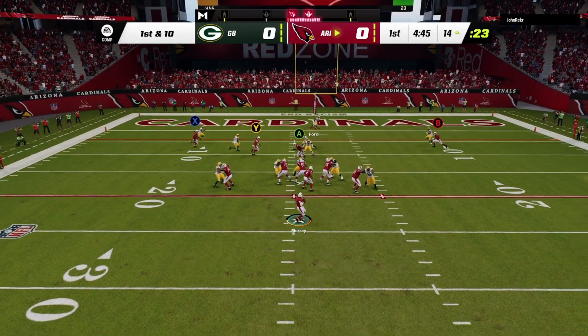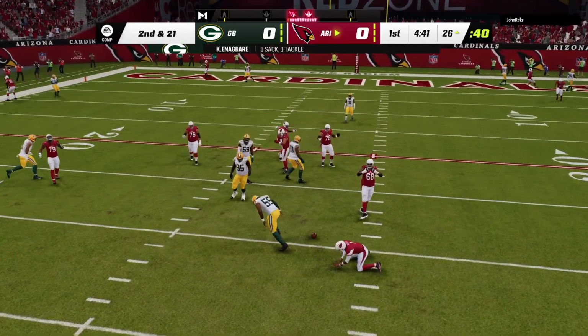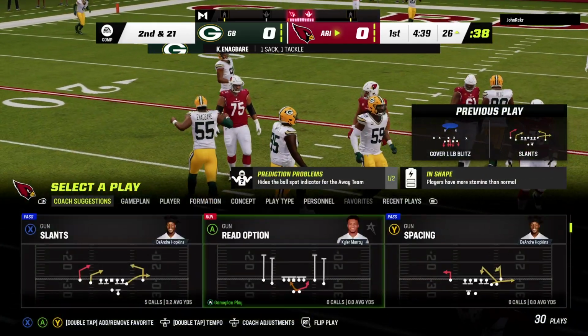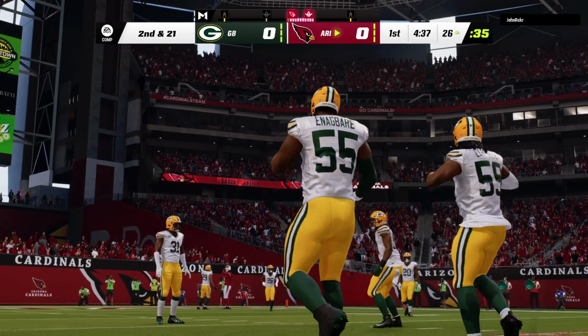After the turnover, here's Murray. And he can't get rid of it. He's taken down. It's Kingsley Enagbare finding a way in to bring him down.